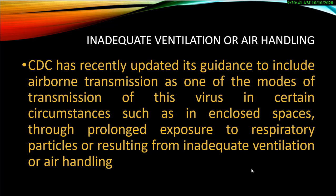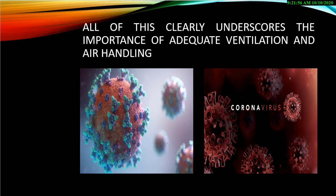Inadequate ventilation or air handling can lead to very bad situations, which include airborne transmission in enclosed spaces that causes the spread of the virus. So the CDC has recently updated its guidance to include airborne transmission as one of the modes of transmission of this virus in certain circumstances, such as in enclosed spaces through prolonged exposure to respiratory particles or resulting from inadequate ventilation or air handling. That's why ventilation and air handling is very important to minimize the effect of the coronavirus.